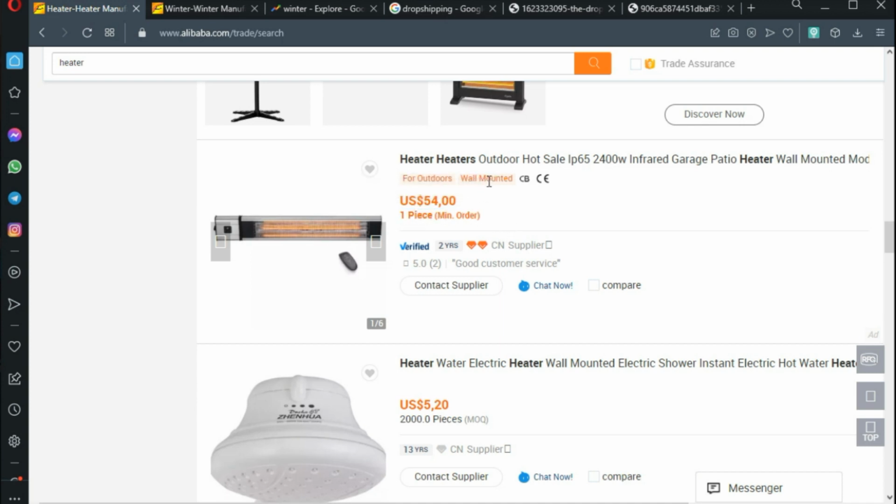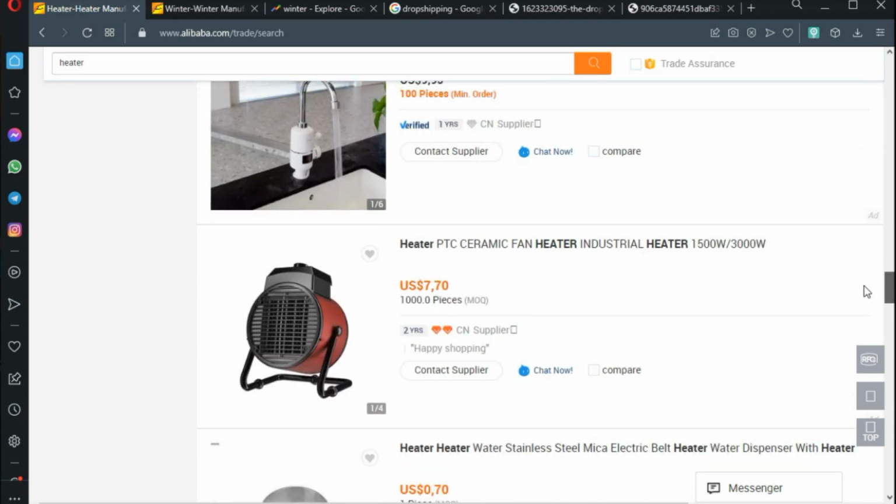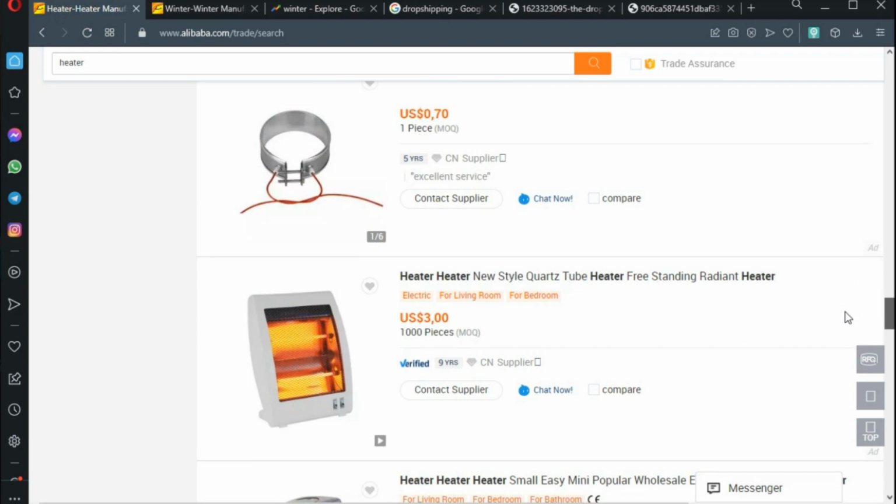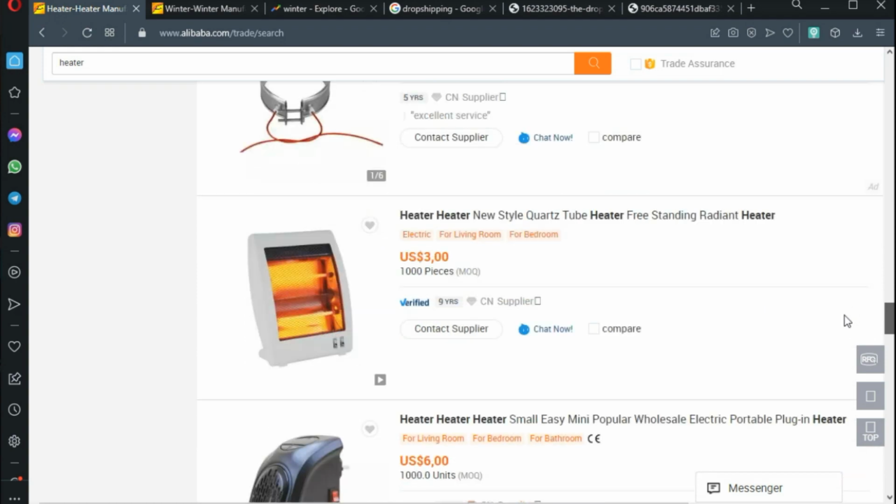Otherwise, you can go to AliExpress and do your product research over there, because most of the products you'll find here on Alibaba are available on AliExpress as well. So you can just choose which one you want to go with. Alibaba and AliExpress are basically the same thing, and they both work very, very well. They are the biggest suppliers for most dropshippers out there.